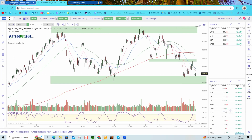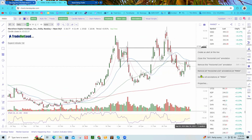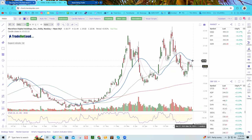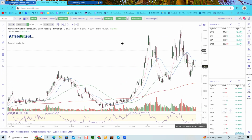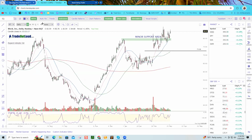Okay. Mara, I think we still have time for 2 more. All right, so Mara, let's take these out. These are old. All right, Mara, again, under selling pressure of $23 on the daily. It definitely is above the 200 SMA. I don't think it's going to do anything until it trades over $23.50.